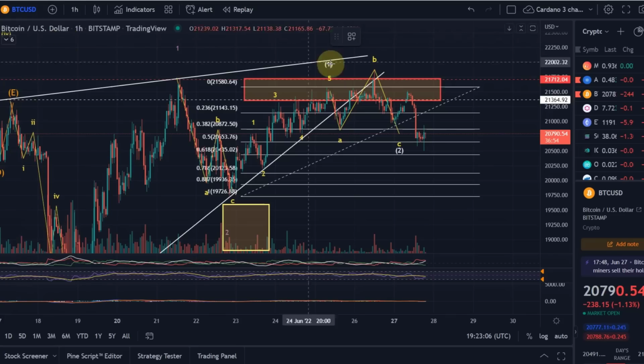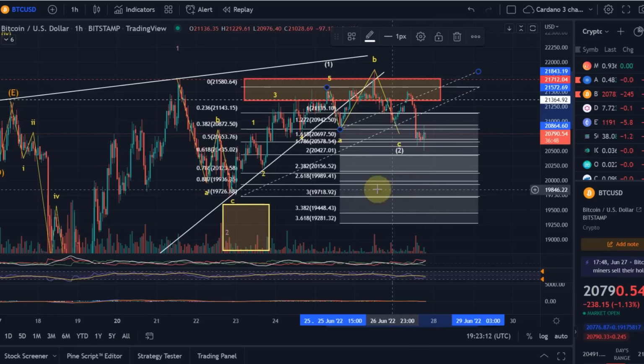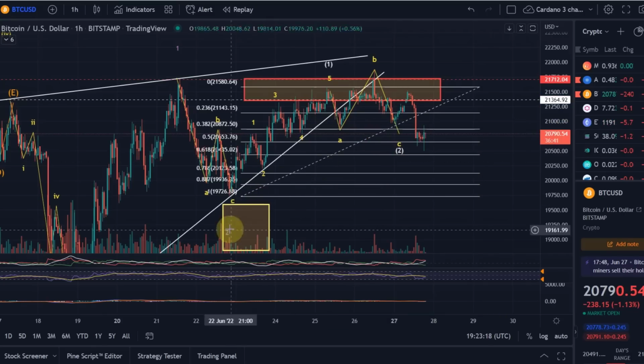Now we can also take a look at the target just based on taking the Fibonacci extensions here. Let's take a look, and again here as well, from a target point of view, not looking at the retracement levels.